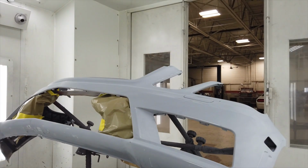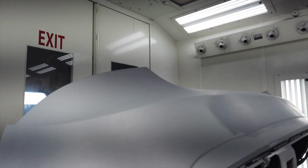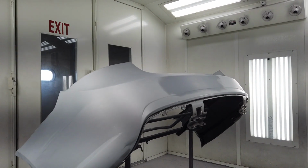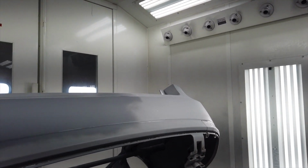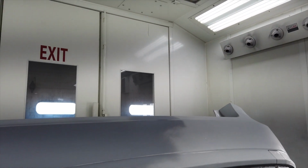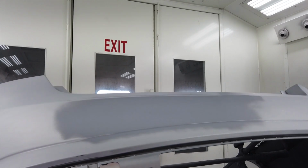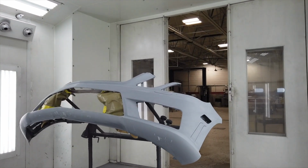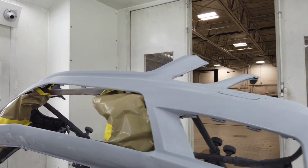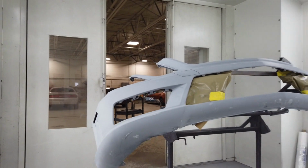Jay's already got the bumper, or bumpers I should say, set up and ready to go. That was from a little fender bender earlier in the summer. Somebody tapped them on accident, and then they drove off. So it is what it is. Seems like I have to screw it. I'm a paint guy, I can repair it.